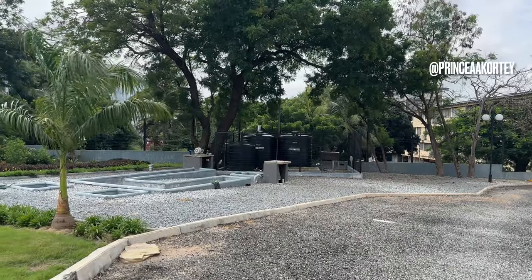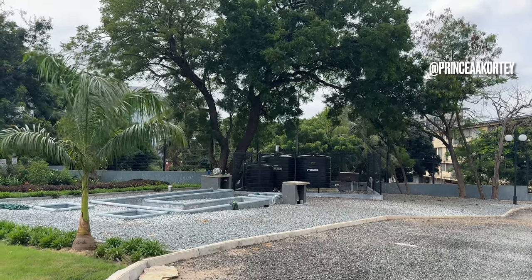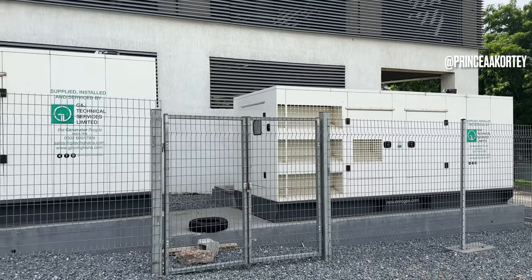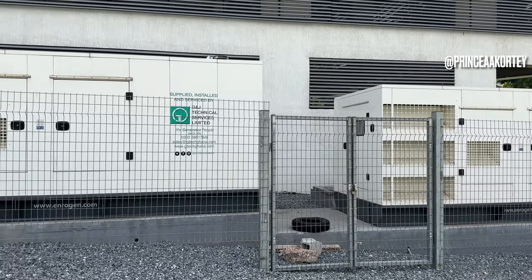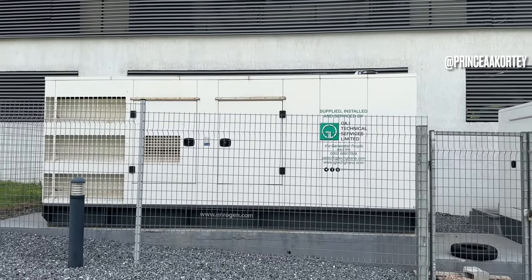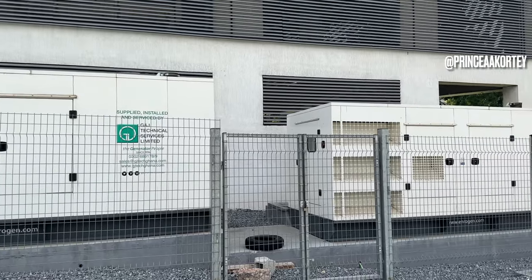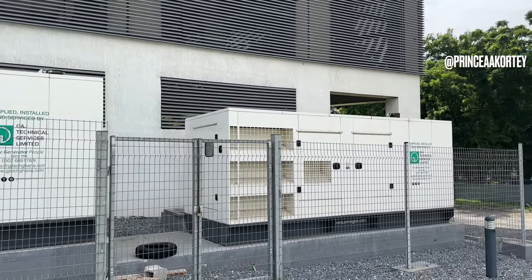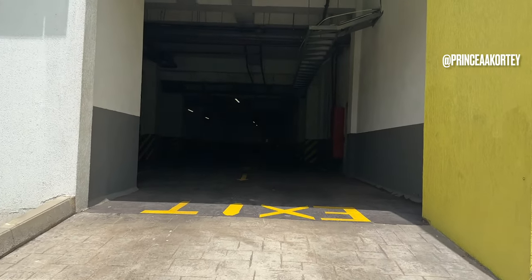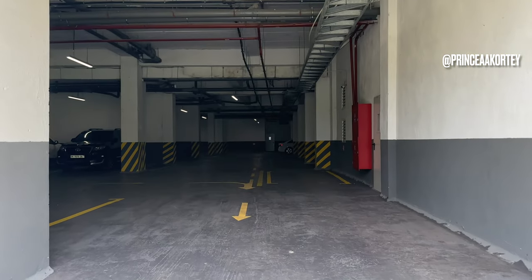Facilities available to residents include water storage and pumping system, a backup generator, and finally, an underground car park for residents and visitors.